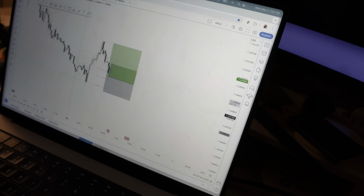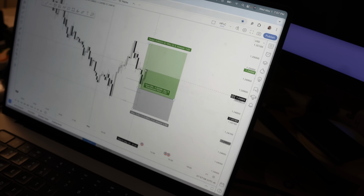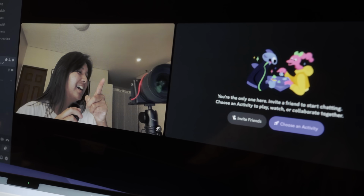Alright, we are triggered into this trade. I was literally watching it to see if I was going to get triggered in or not. We're getting some bullish momentum kick in.